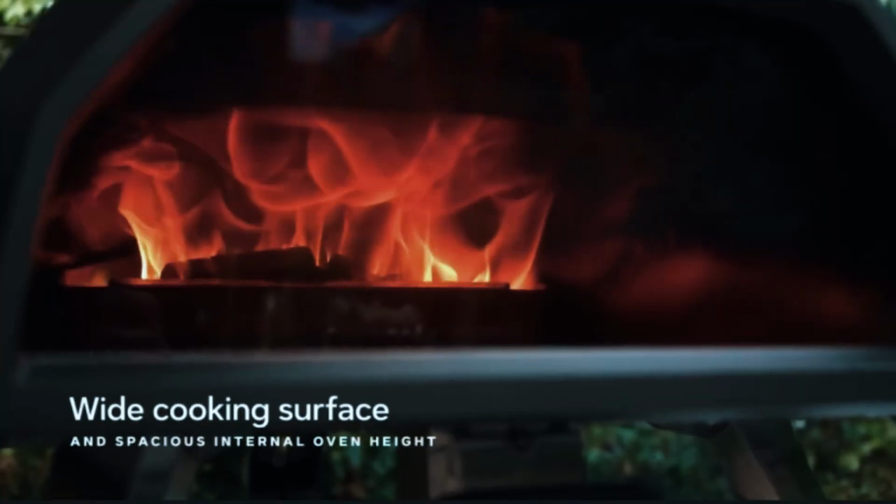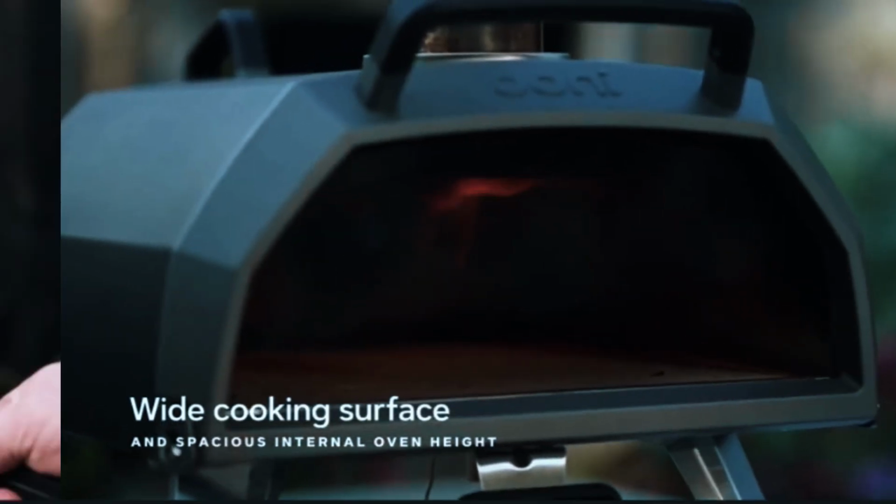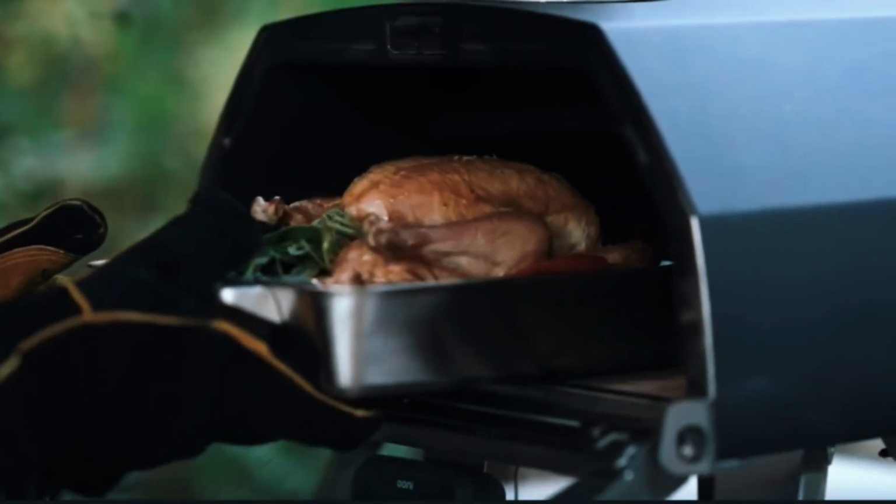That wraps up our list of the top 6 pizza ovens to help you create delicious, restaurant-style pizza right at home. When choosing the right one for you, think about what matters most, whether it's fuel type, size, portability, or ease of use.